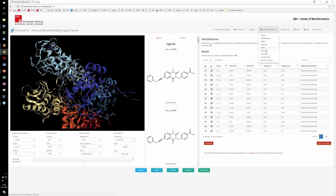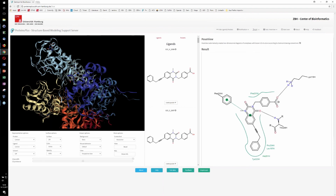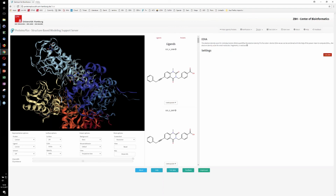So what hopefully some of you remember from probably also looking at the PDB is that you can get PoseView pictures. So these PoseView pictures are from us, if you have seen them before. So PoseView is also linked. If you just want to get a nice picture, if you want to see the hydrogen bonds, etc., you can use PoseView to actually go there. But also the tools we have seen in the talk before are linked to Proteins Plus. So here's, for example, the EDIA.